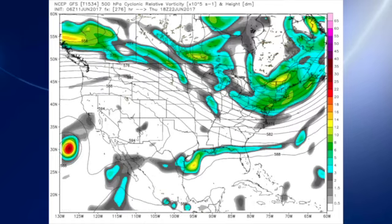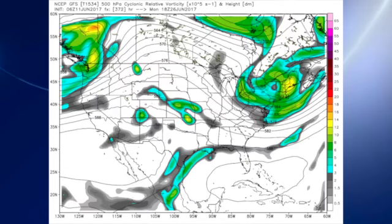We see the troughiness remaining with us around the 22nd as that disturbance in the western Gulf moves closer to Texas. And then by the time we get out to the end of the period, around the 26th of June, we still have the general troughiness over the eastern part of the country, and that disturbance in the Gulf is no longer visible.